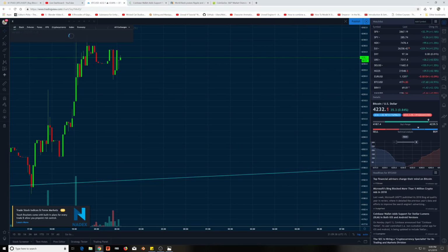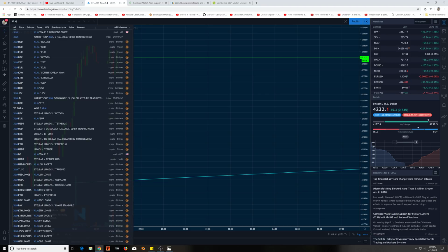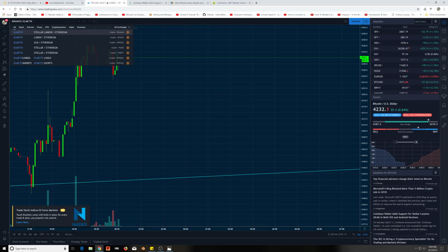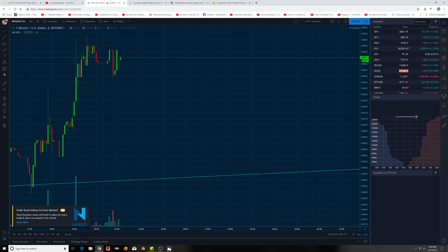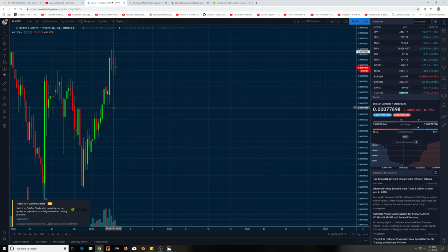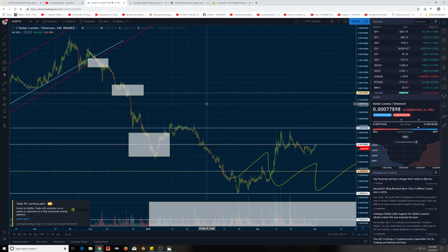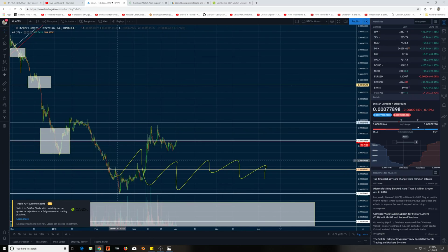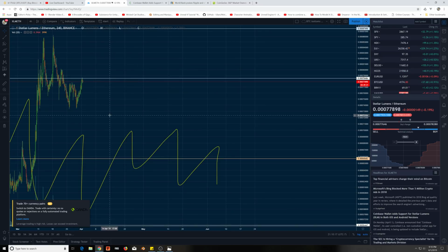That is XLM, which stands for lumens, right? Let's look at it versus ETH on Binance. Yeah, why not? I'm on the 5-minute here, let me scroll out to the 4-hour. I like the 4-hour. Stellar has been consolidating right around this area here, as signified by my high-tech wavy line here. So consolidating. But anyway, what's going on here?